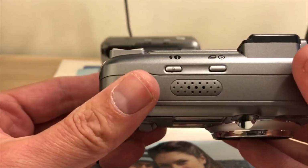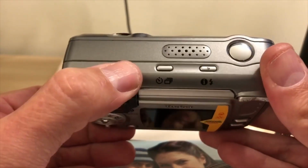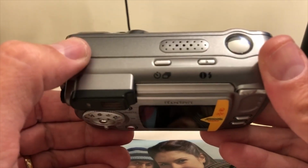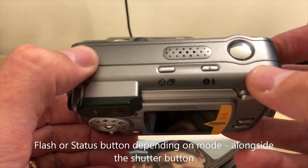Looking at the top, let's turn it around. We've got a speaker. We've got a button here for putting it into self timer mode and continuous shooting mode. There's also a flash button here.